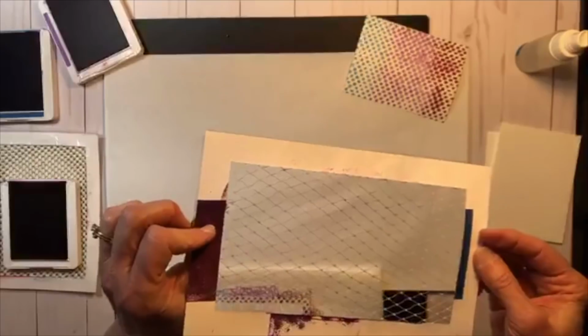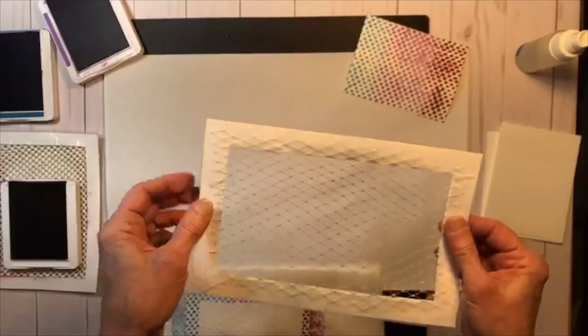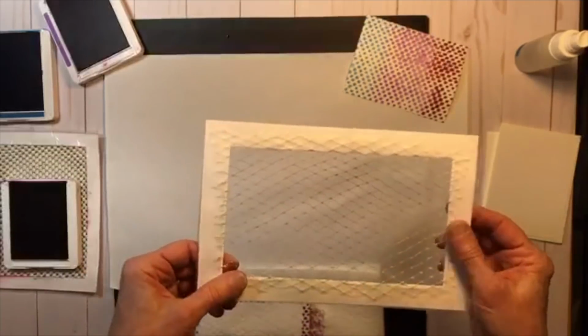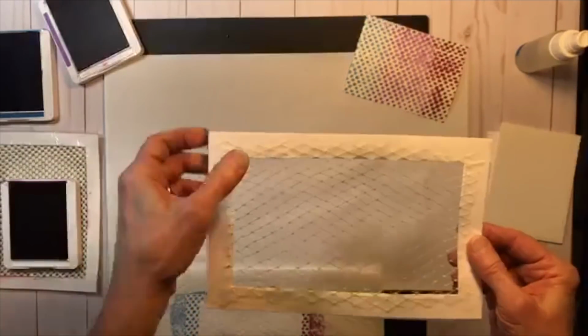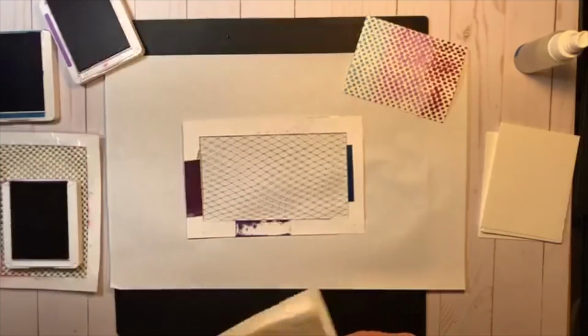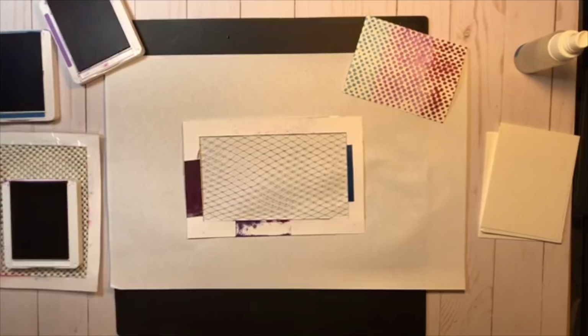Now I've done the same thing on this one. I probably, again, could have used the plastic tape, the packing tape, but I made this before, so I just used regular tape on the back. So we're going to do something else with this one.